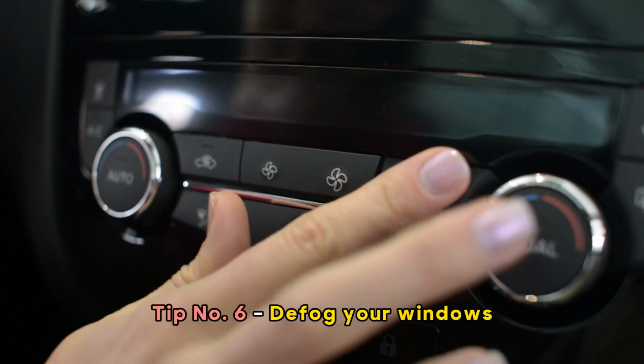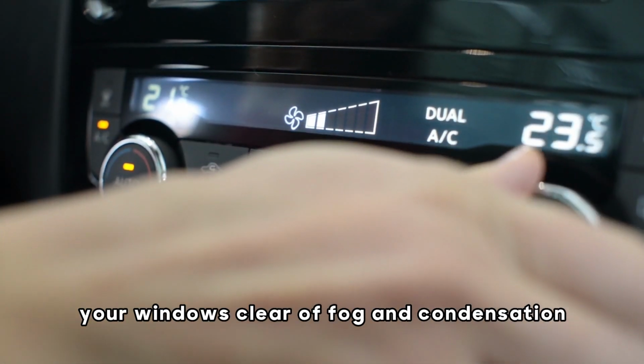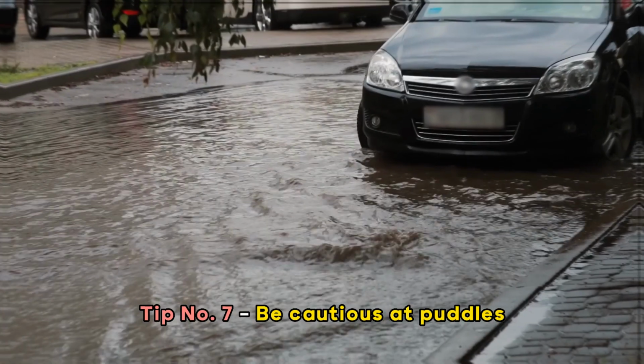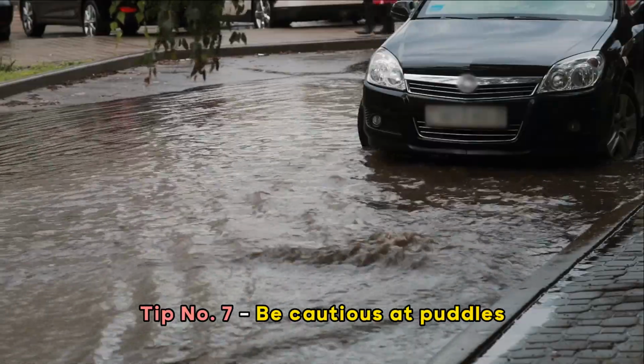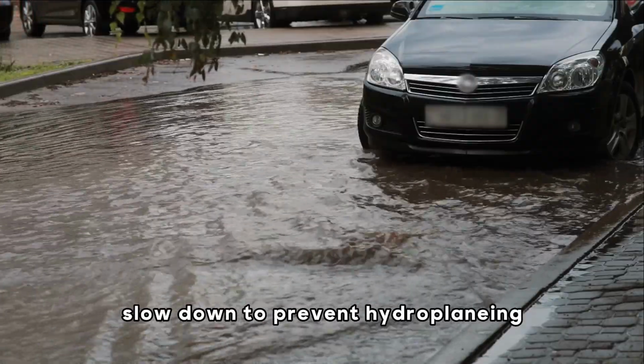Tip number 6: Defog your windows. Use your defroster and air conditioning to keep your windows clear of fog and condensation. Tip number 7: Be cautious at puddles. Drive around large puddles, and if you can't avoid them, slow down to prevent hydroplaning.